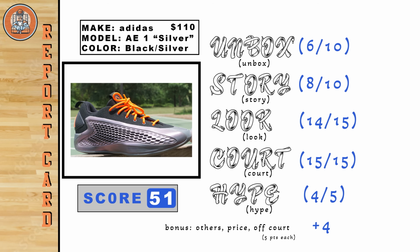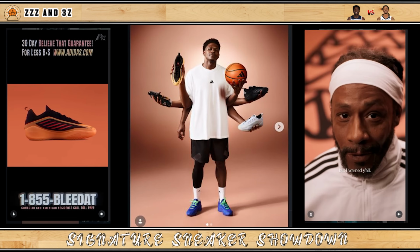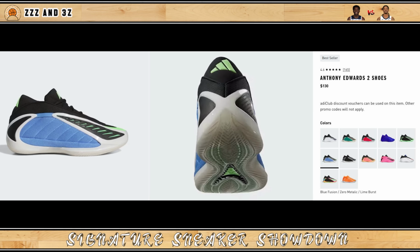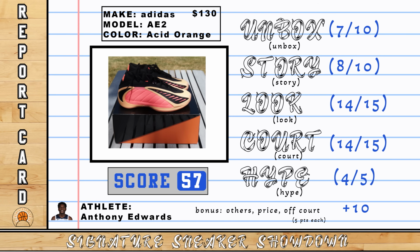Did he improve on that with the Anthony Edwards 2? Absolutely. Overall score of 57, the best score that we have seen in the signature sneaker showdown thus far. 7 out of 10 on the unbox, 8 out of 10 on the storytelling. Remarkable marketing from Adidas in their online presence along with their commercials. 13 colorways of the AE2 currently available on adidas.com. They also have the Believe That one as a more affordable $100 complimentary version. So that folds into a score of 8 out of 10 in the story.